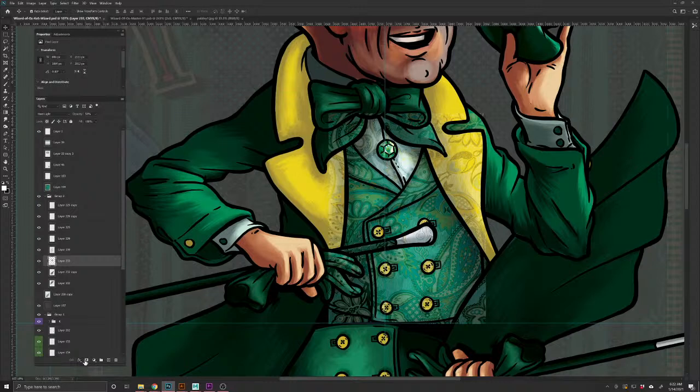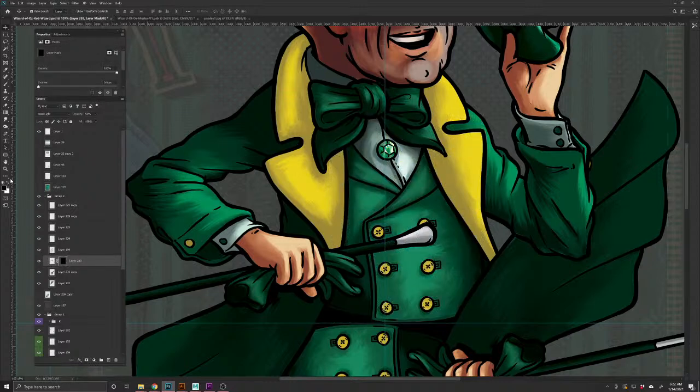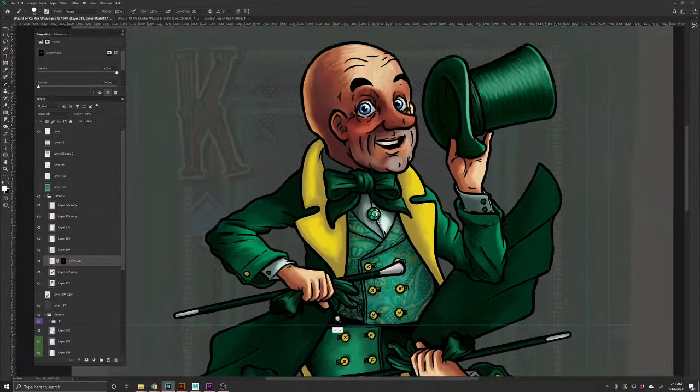All right, so what I'm going to do is create a mask, then paint it back in where I want it. These textures are going to add a lot to this guy. We need to go in there and knock back some of those parts in the shadow. They're adding a little bit too much value to the dark areas, where it's kind of killing my shading and stuff. So I need to go back and work on that. But that's really nice.